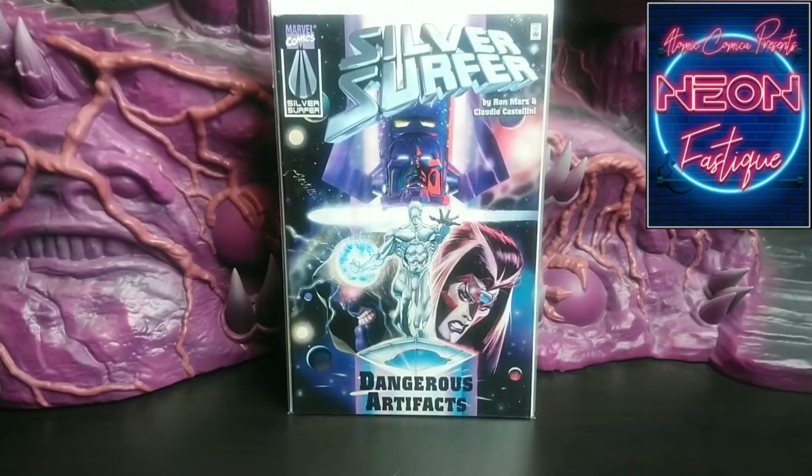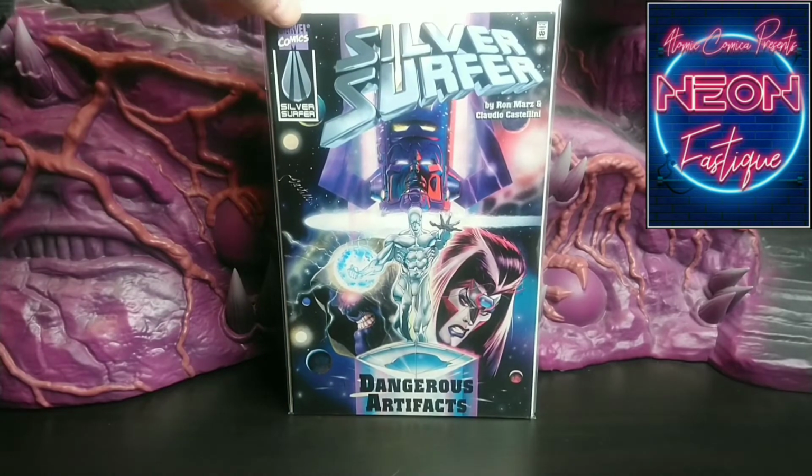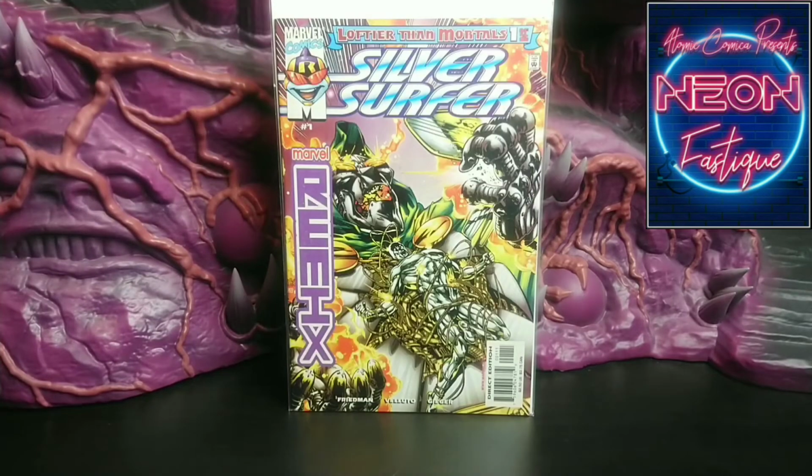Okay. Up next, we have another one-shot, Dangerous Artifacts. So this was great, written by Mon Mars, Claudio Castellini. Fantastic, really enjoyed this. Now, some of these you don't tend to see too often, unfortunately.